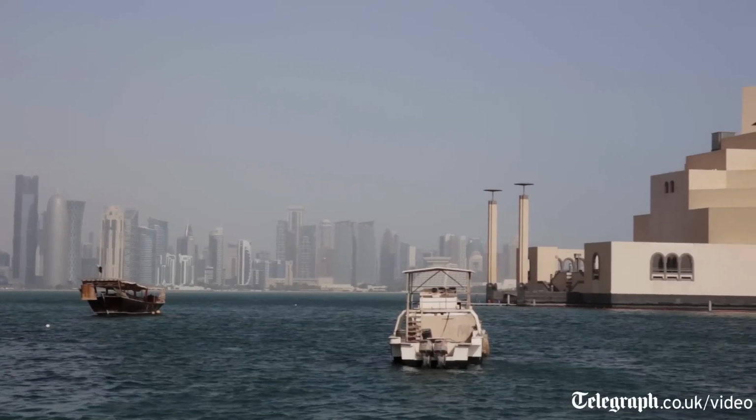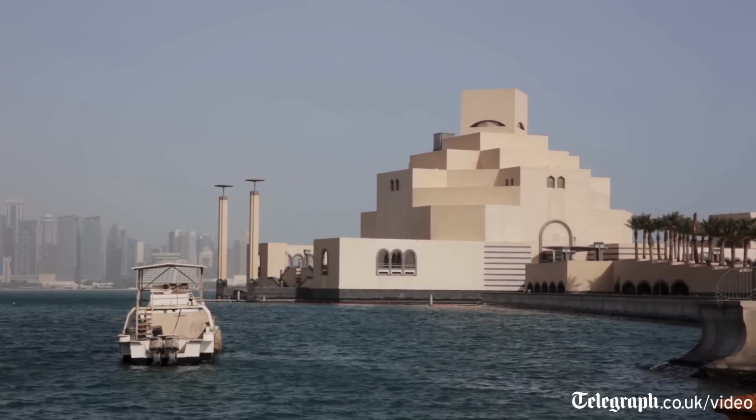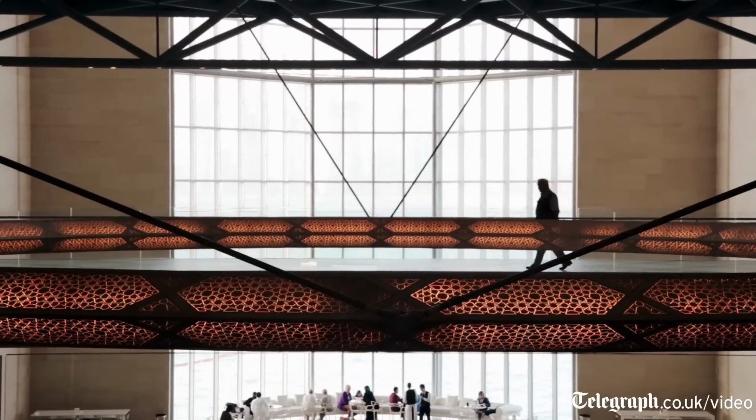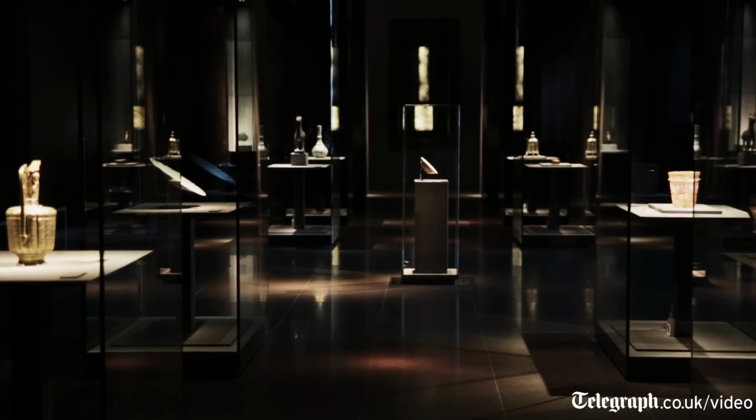Pei insisted that he didn't want it to be built in the middle of the city because he knew full well that it would very soon be overwhelmed by new buildings. So the emir made him an island. This is reclaimed land, and the emir actually has his own private lift, which only he uses to get into the museum. If the exhibits have the same mystique as the building, then we're in for a treat.